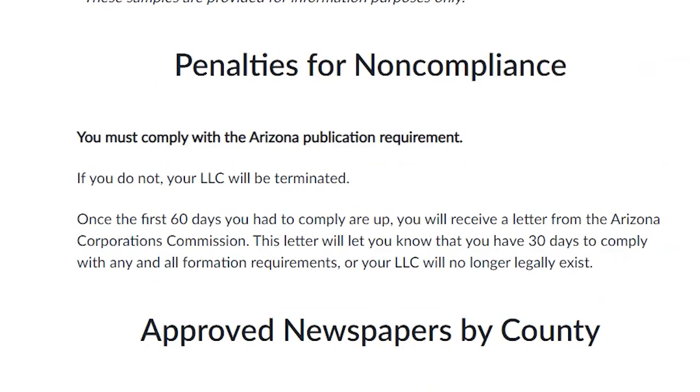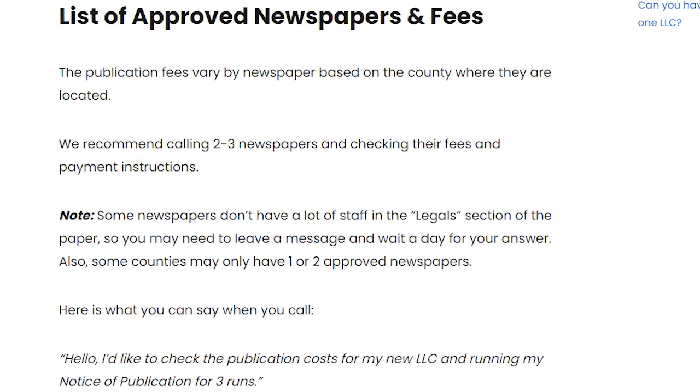If you don't comply with the Arizona publishing requirement, your LLC will be dissolved. This letter tells you that your publication requirements are completed within 30 days and your LLC is legally formed. Choose a newspaper that will give you the exact price when you send in your notice of LLC formation. Most publications charge by the column inch, so the expense increases if you're publishing a big piece. Look for a journal that charges flat rates.